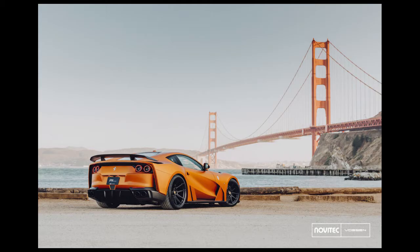Exactly. So this was another one where the car itself just sticks out. Yep. That is the most beautiful C8 Corvette that I have ever. No, I'm just kidding. I love this though. I love the color of the bridge, because it goes so well with the car. And again, it shows the wheels.